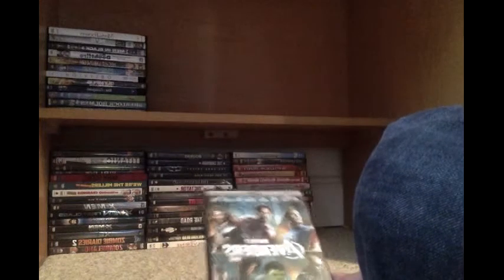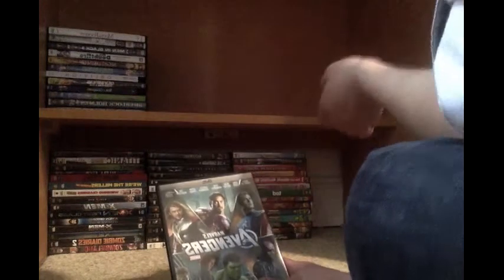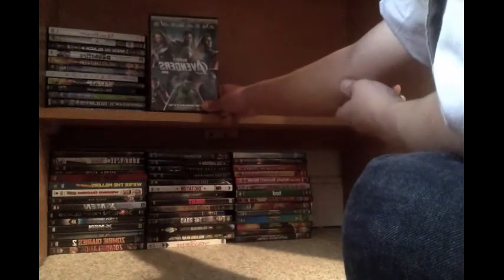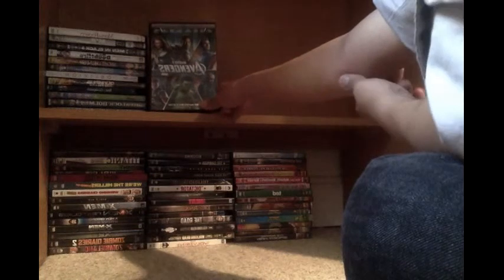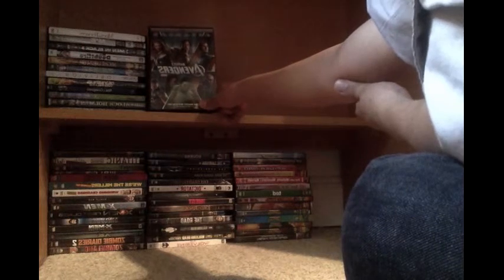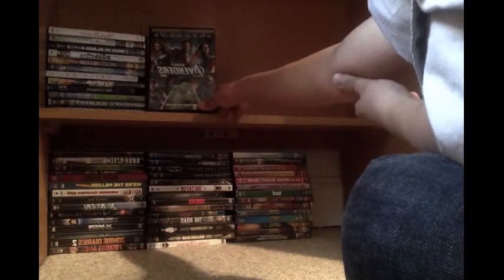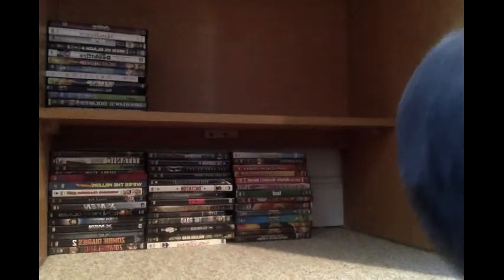I have The Avengers. I got this on Black Friday, two years ago. I got it at the original price of about $20. My mom had a coupon and I had a gift card from something, I forget, and at the end I got this for like $2, because I needed to pay a bit. It was a good deal, in my opinion.